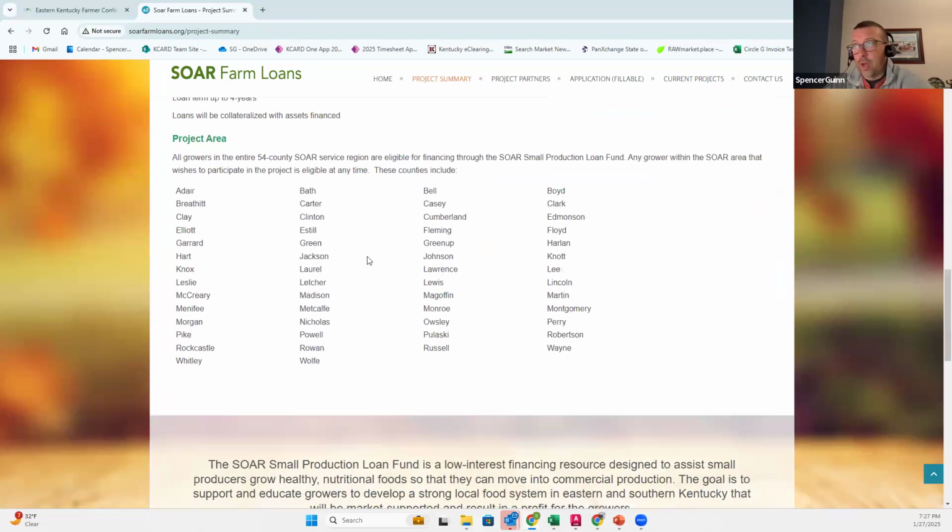If you scroll down to the bottom of that link when you open it up, here is a list of all the areas. There's 54 counties in the SOAR region. Those 54 counties are eligible for this program.